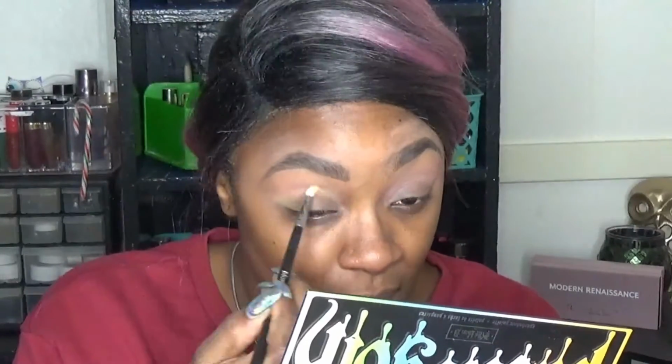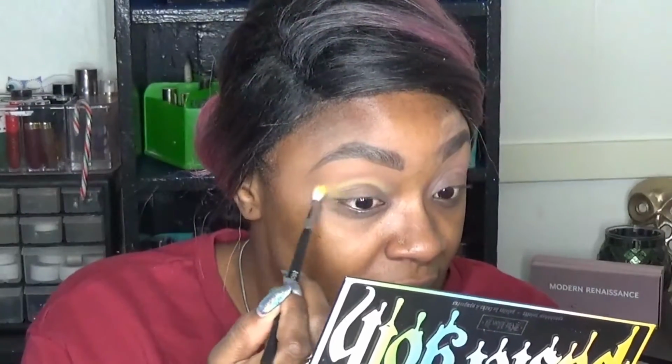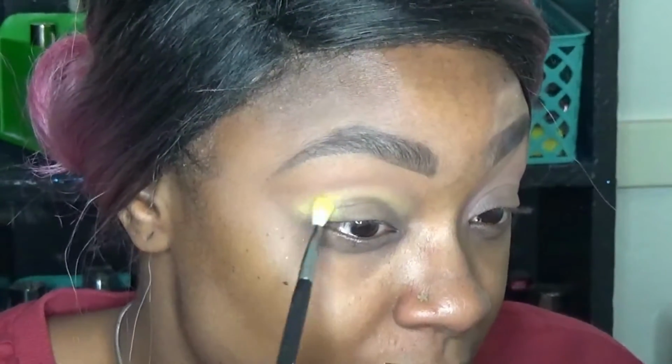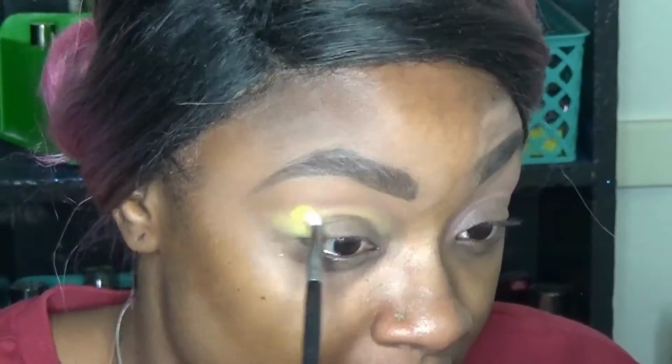And we're just going to keep going back and forth and building that up. We're starting out with this small brush just so we can really get into that crease, really define where we want that yellow, and then we'll take a more fluffy brush and blend everything out and pack the color on as we need it. And as you can see, we're taking that on the outer V as well and up into that crease and just blending. So a lot of back and forth until we get this yellow built up to the intensity that we're going for here.